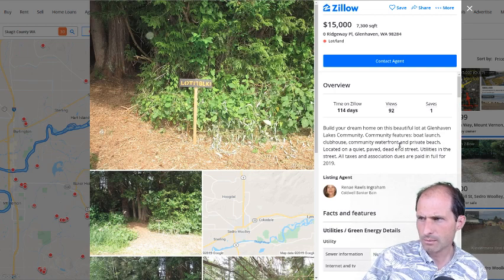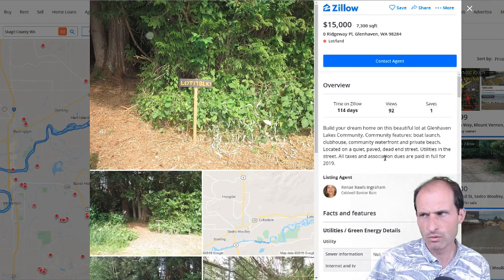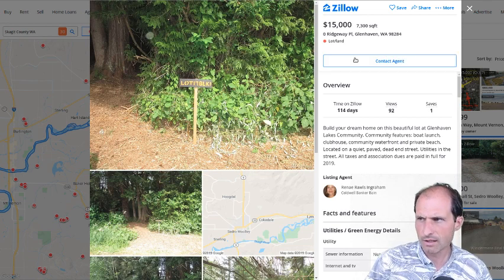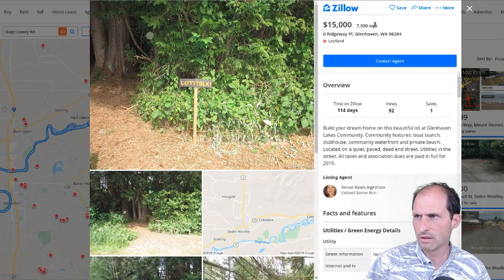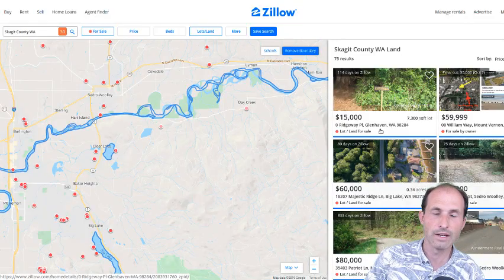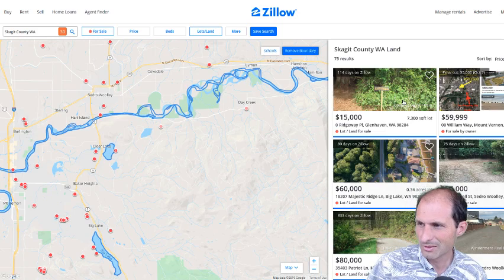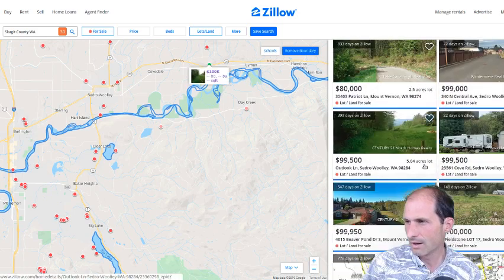This is a community with a boat launch and clubhouse. You're going to have all kinds of HOA rules and everything else. Tiny lot with all kinds of rules and fees. $15,000. It's like half the price. If that's what floats your boat, there's one for sale. It's been for sale for a while. No one's touching it. So yeah.